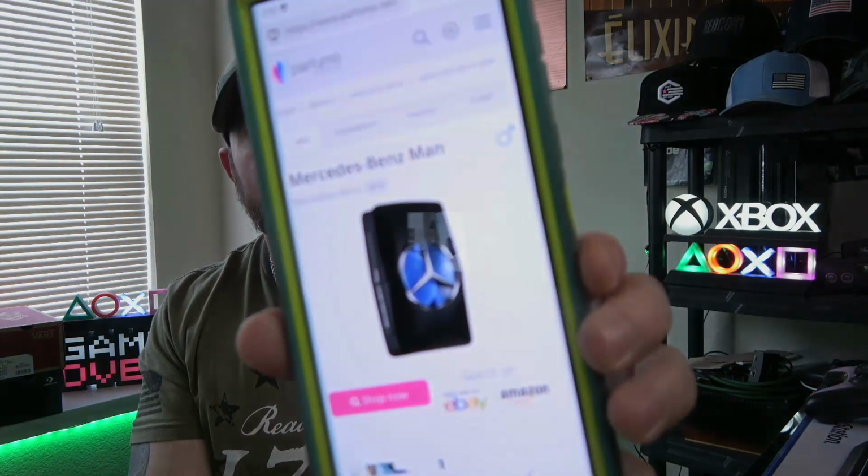So pulling up Parfumo. I'll put it on screen for you guys. Mercedes-Benz Man, here we go, released in 2016. Main accords are synthetic. Yes, no doubt, very chemically synthetic, I have to say. Fresh, woody, spicy, and sweet. I agree with all of that. That is spot on.